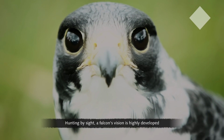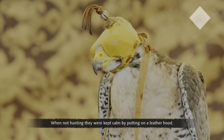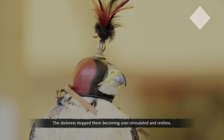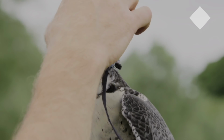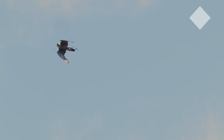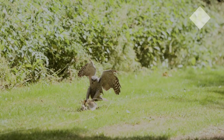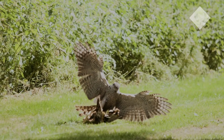Hunting by sight, a falcon's vision is highly developed. When not hunting, they were kept calm by putting on a leather hood. The darkness stopped them becoming overstimulated and restless. Lords of the sky, controlled by the lords of the land. Falcons and hawks were symbols of power and status. They were central to Norman identity.